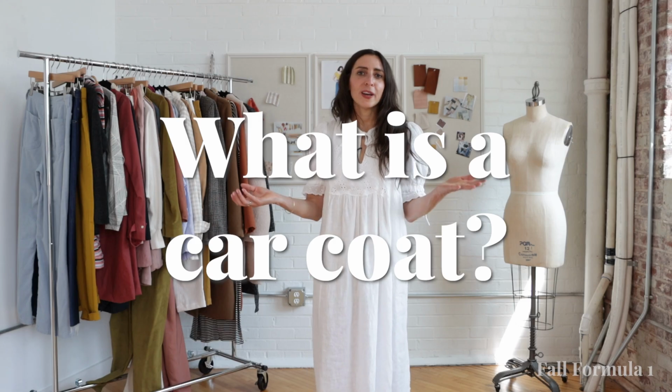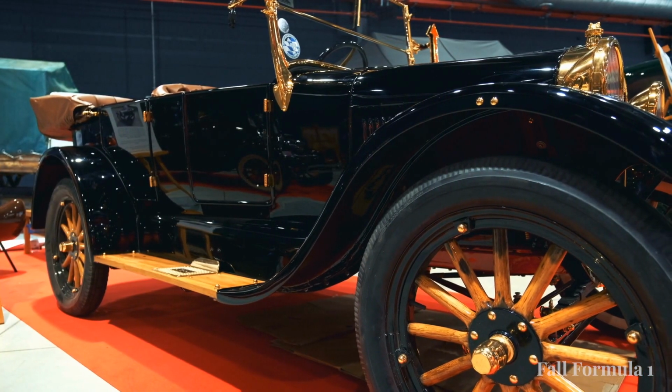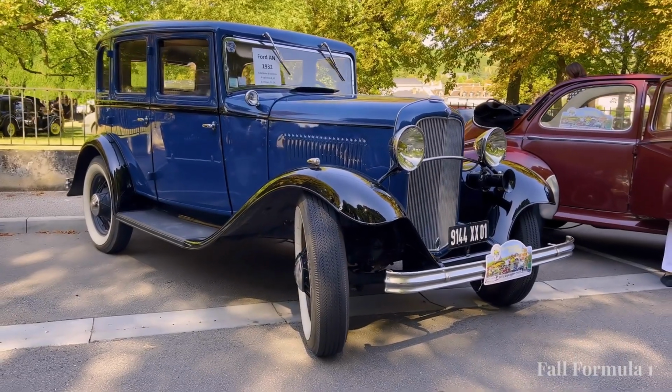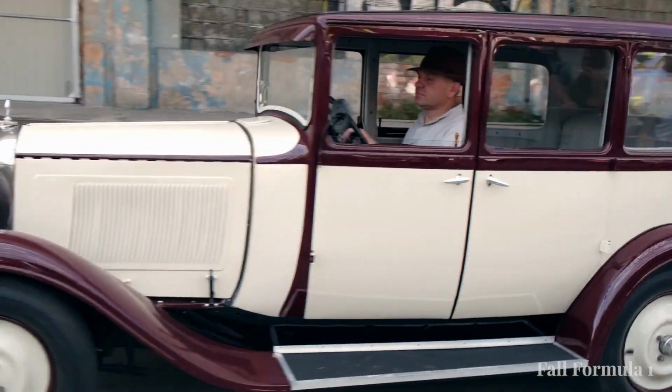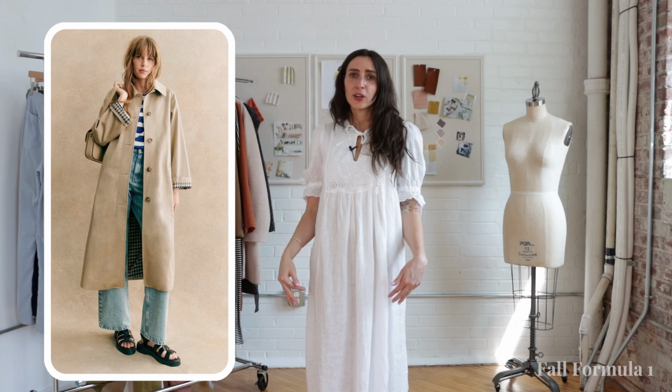It's a car coat, and a car coat is really a fun layer to add to this outfit formula. So what is a car coat, you're probably asking yourself. In the early 20th century, cars were not quite so immune to the elements as they are today. So you might get cold riding in your car because they were very, very drafty. So a car coat is a coat that was designed to be comfortable riding in cars.